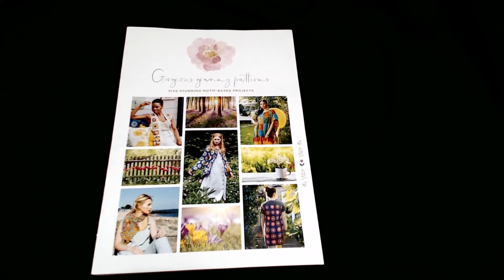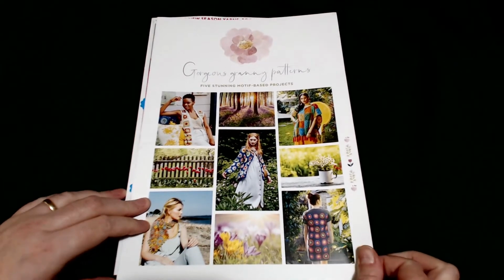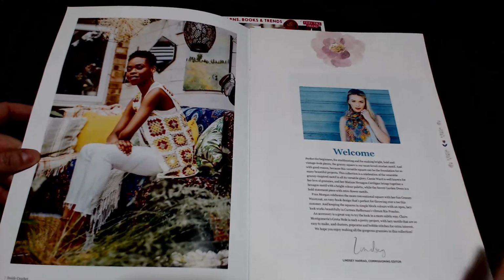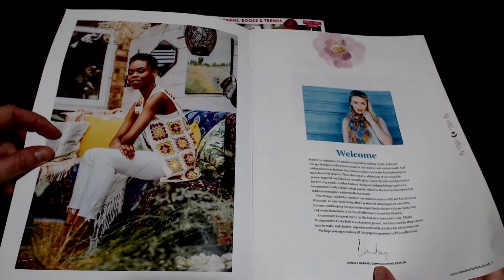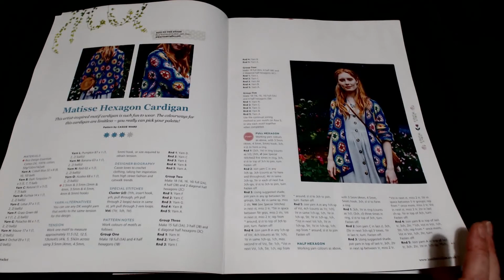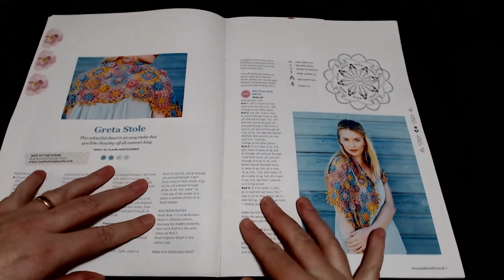I'm just going to readjust my camera and my table so that we can get a closer look. Right, so first one up is the Gorgeous Granny Patterns, 5 stunning motif-based projects, with lots of beautiful imagery. In this little magazine we have our welcome from Lindsay the creator. The very first pattern in here is the Maltese hexagon cardigan. It also shows you on the next page how to lay it all out and gives you your sizing information, but I'm not showing you that because I'm evil.